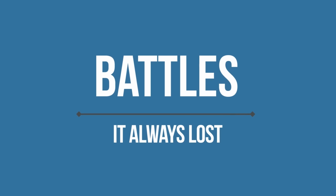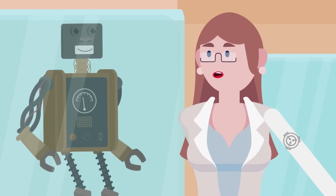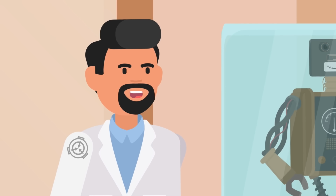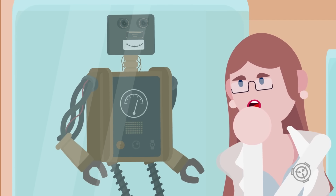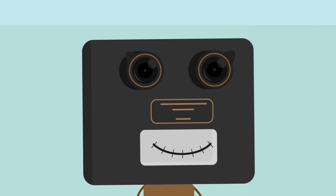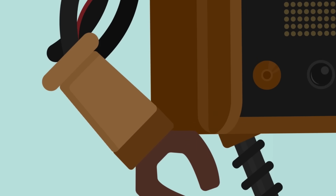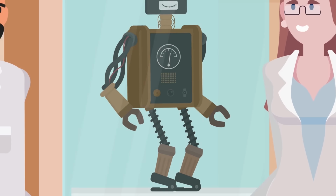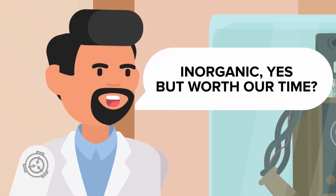Battles it always lost. "This thing is junk," the second researcher remarked, flicking her finger at the glass again in an attempt to startle the robot. "It is not organic, though," the other pointed out, observing that SCP-1370 had been constructed out of various recycled parts. Its head was a defunct and non-operational voltmeter, soldered awkwardly onto a weak neck joint. Its arms were wrenches, and it had been configured in such a way that gave the robot a top-heavy, impractical design. "Inorganic, yes, but worth our time?"